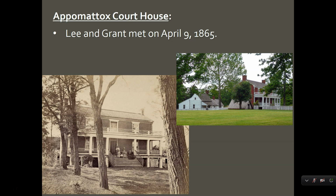So, with the fall of Richmond, there really is no hope. There's really no point even keeping this fight up. And so at a little place called Appomattox Courthouse, which was a town, not an actual building, Lee and Grant are going to meet to talk about ending the war, a ceasefire between these two armies. And they agree to those terms, again, April 9th, 1865.